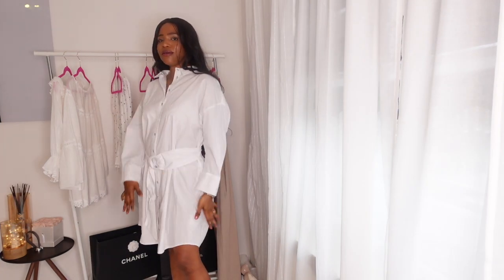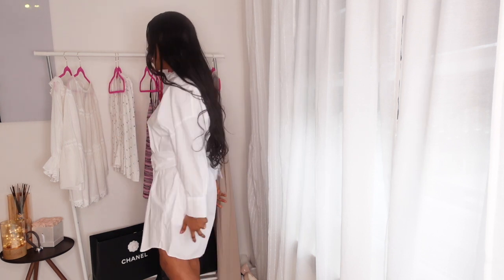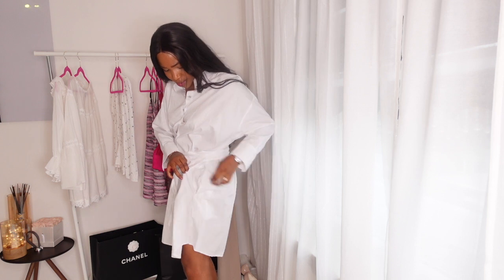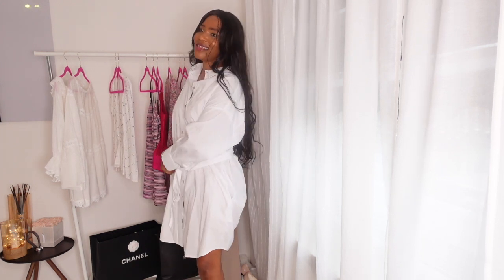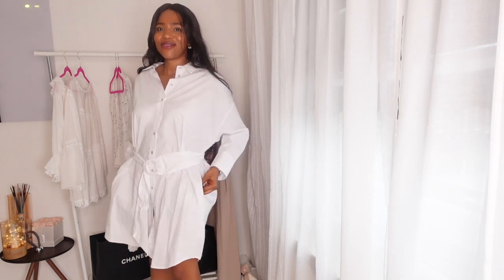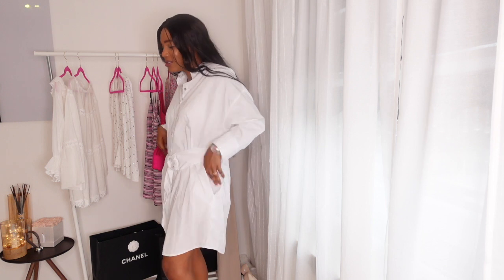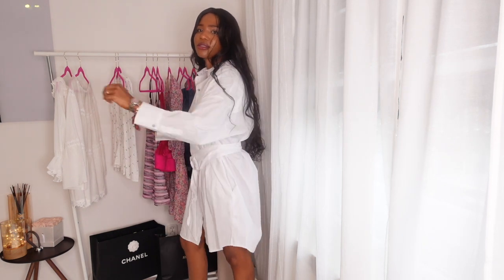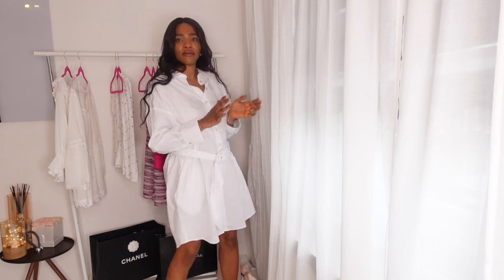This is an oversized dress, or you can call it a shirt dress. And I really love it because it's got two pockets and it's oversized, it's white, and yeah, I took the extra large because I just love the fitting, you know. So that was why I took the XXL.